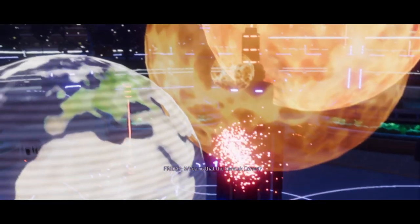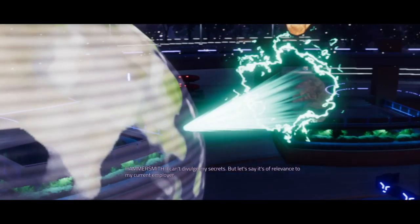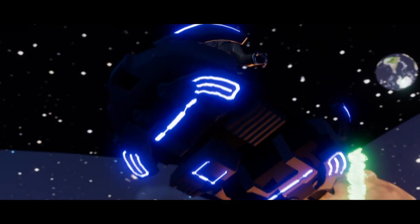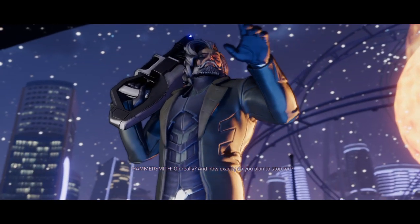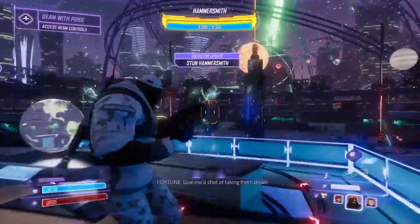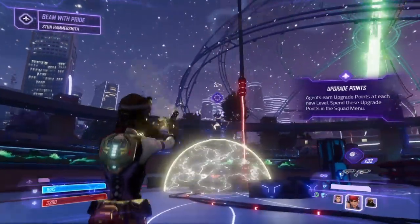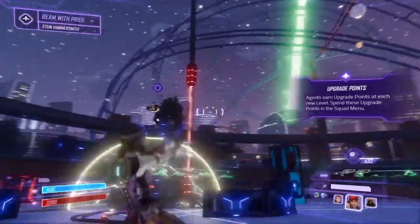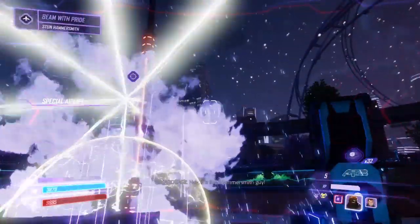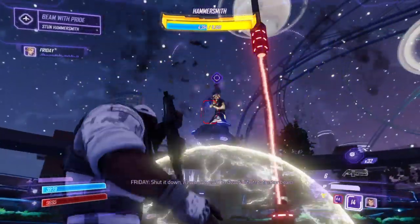Whoa! Is that the Cermak comet? Hey, Hammersmith! What you doing with that comet? I can't divulge my secrets, but let's say it's of relevance to my current employer. Whatever's in that comet, we don't want Legion to have it. Oh, really? And how exactly do you plan to stop me? Give me a shot at taking them down! That Hammersmith guy! He routed the controls over that field console. Shut it down, Agent. We need to deactivate this tractor beam.